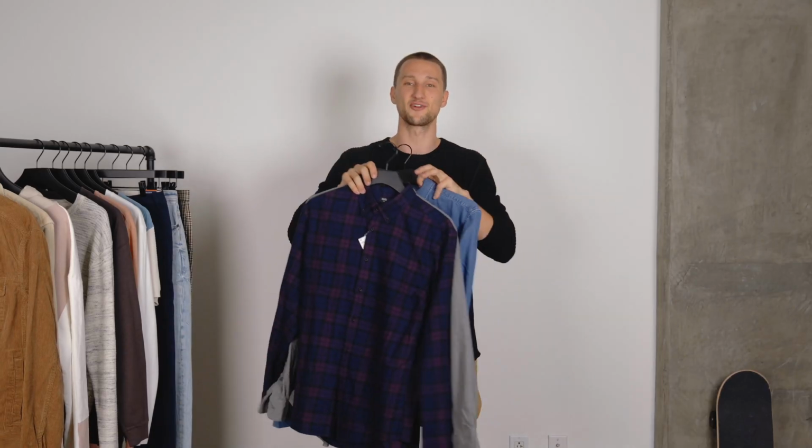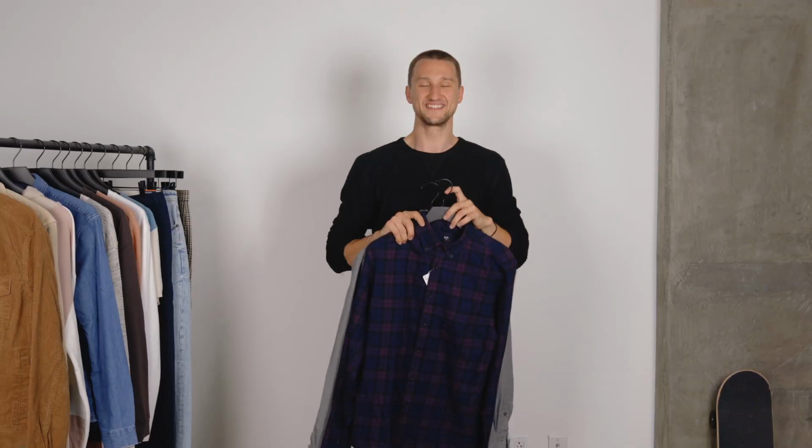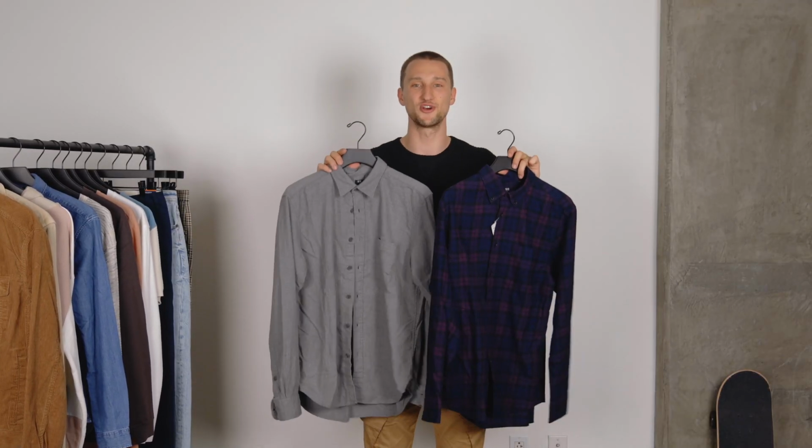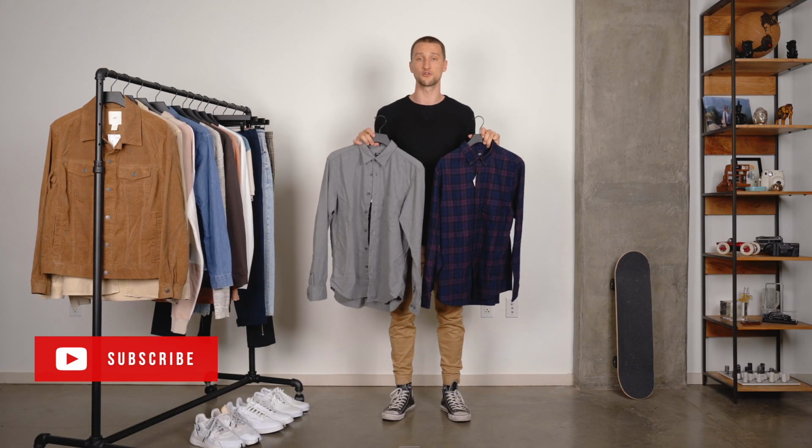Second up, we got flannel shirts. Well, second and third up, I should say. Let me put one of these down. It's getting a little much. Second and third up, we got a flannel shirt in plaid pattern, like this navy and purple, and then a very simple all gray flannel.